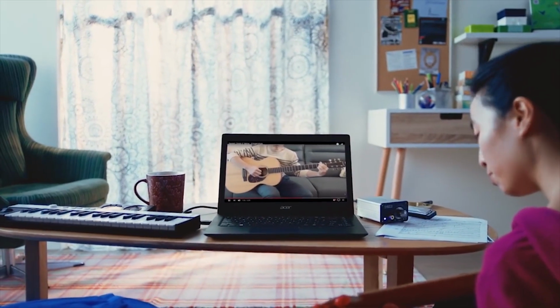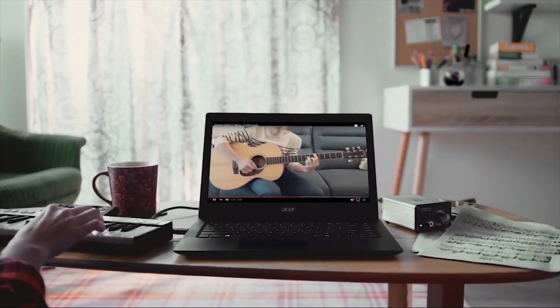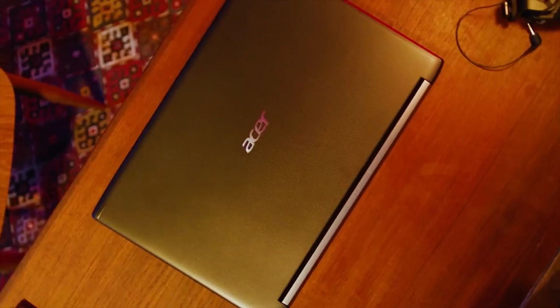With the necessary ports, powerful hardware, and a wider display of up to 17 inches that will offer the best editing and rendering experience, this laptop is one of the best budget laptops for architecture.